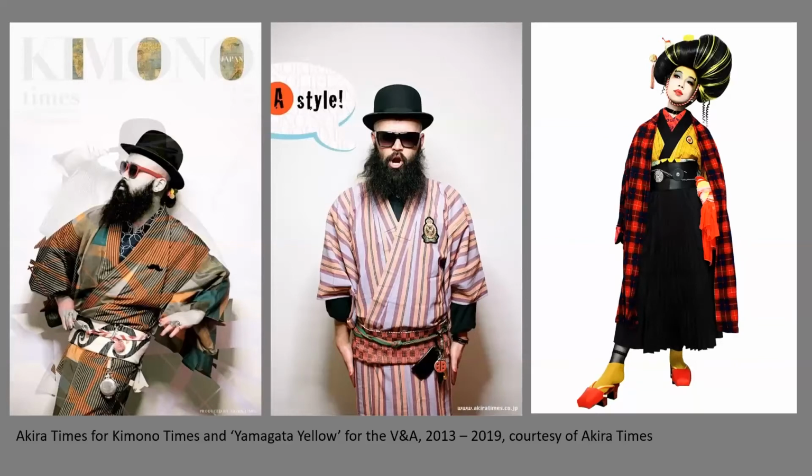Akira Times, a self-taught photographer and stylist based in Yamagata, has been sharing his inventive kimono shoots online since 2008. His contemporary take on the Edo and Meiji styles sees him use kumihimo as an obijime to suspend his accessories from, including a pocket watch, mobile phone, and car keys. It is, of course, thanks to the internet that we were able to work with Akira to produce this striking image for Kimono Kyoto to Catwalk, which includes kumihimo threaded through a leather belt.